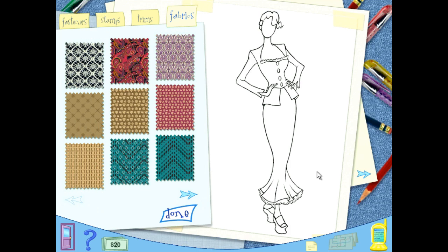Carefully choose your fashion designs from the book. Use the scroll buttons to browse through the selections. Then, add styling details like fabrics, fasteners, trims, and stamps. It'll be too fabu. Hit the done button when you want me to check out your design.